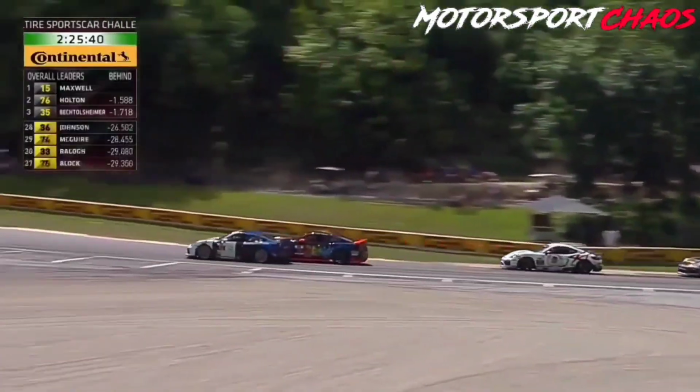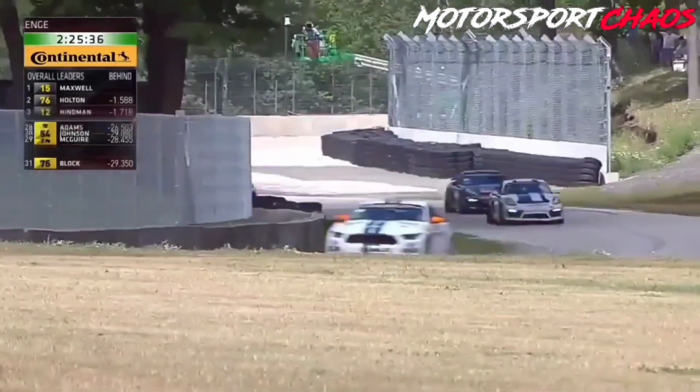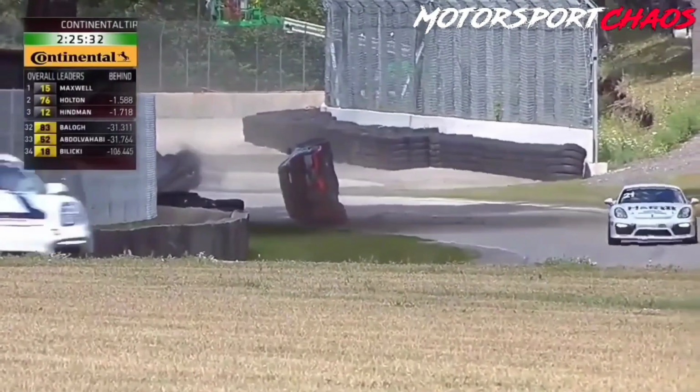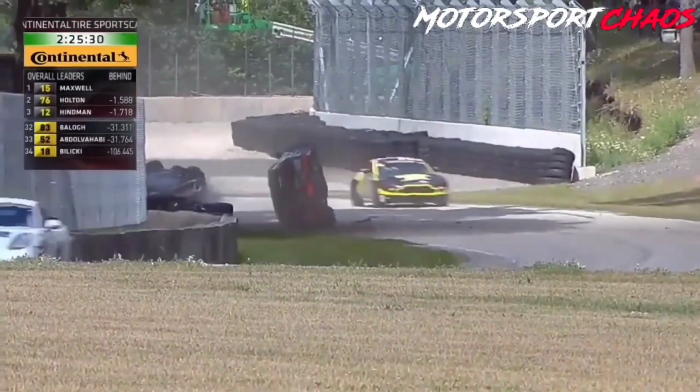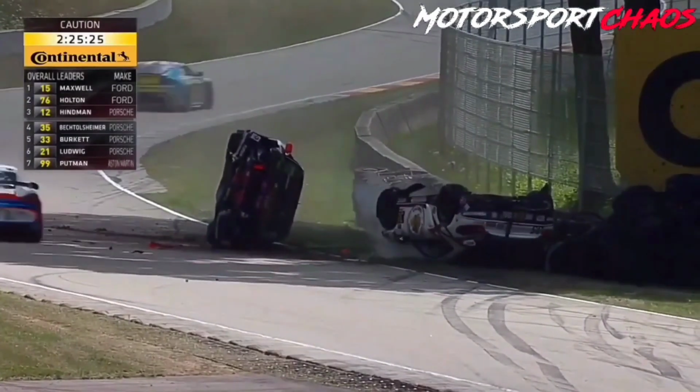Early on in that mini, round the outside at Canada corner, an outstanding manoeuvre from the on-off, has gone Holden, and Holden's car's on its side. And there's another car in there as well. That must be one of the CJ Wilson cars. This is going to be a full course yellow.